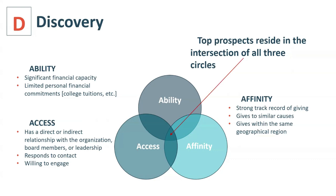And then the last part is the affinity, which is essentially their track record of giving either to you or giving to similar causes or giving within the same geographic region. And certainly looking at their volunteerism with your organization and giving is tremendously important. Essentially, you know that you have a great prospective donor when you find that the affinity, ability, and access are all there and exist sufficiently so that you would want to proceed with them as a prospective donor or a real donor prospect.